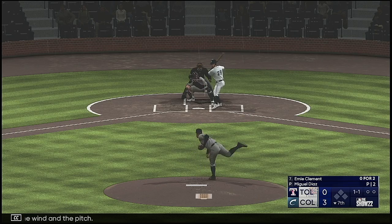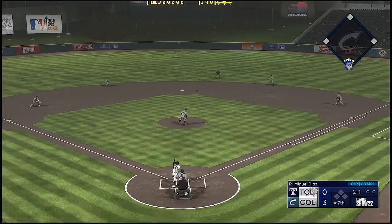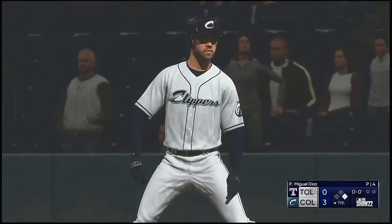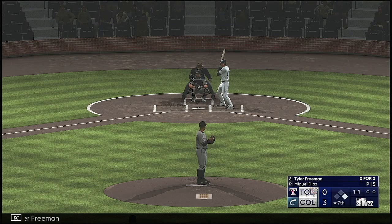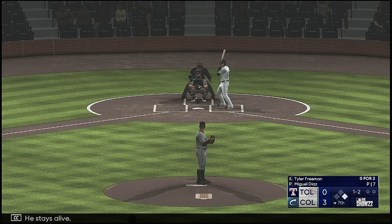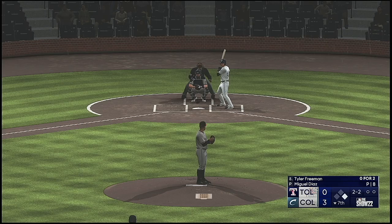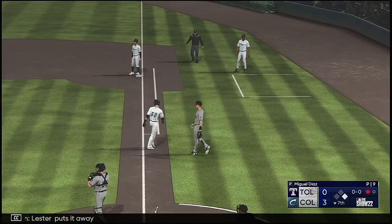The wind of the pitch. And a base hit up the middle. And now the shortstop, Tyler Freeman. The pitch. And a foul ball, he stays alive. And a 1-2 again. Breaks his bat and pops it up. Lester puts it away, and there's one down.